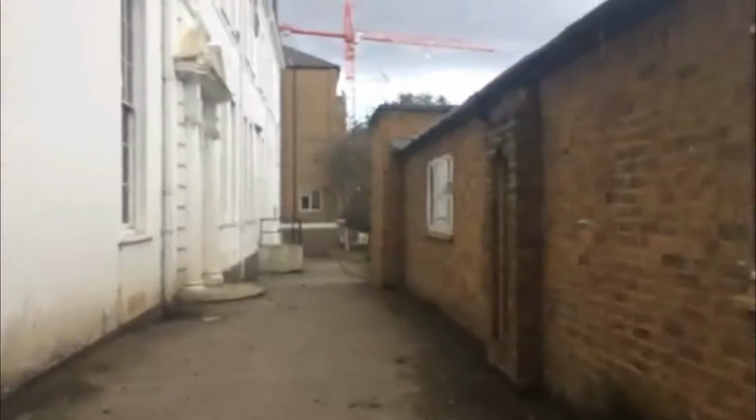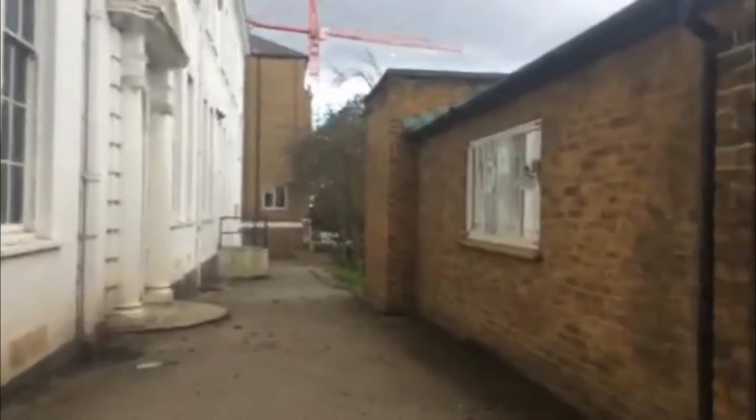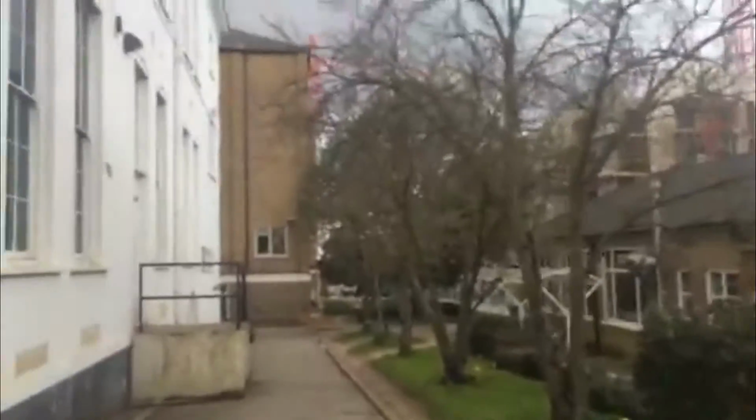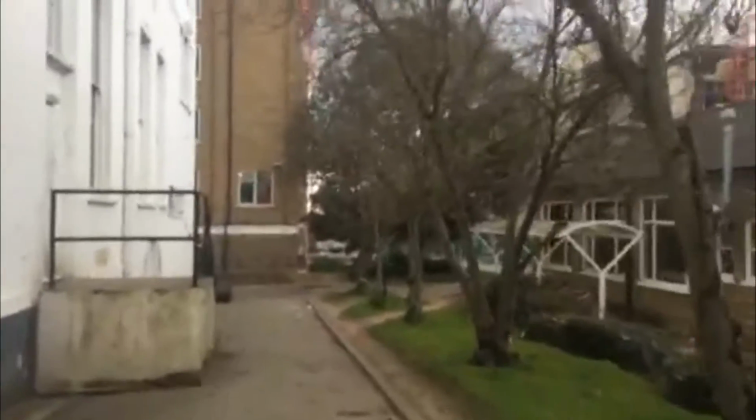Oh, there's a person. Okay. To the right, you will not see this, but there is the information centre, and in front of us is the library, but I'm not going to be filming that because there are some people gathered outside and I don't want to film them. That's probably not a good idea. So we'll be skipping to another part now.